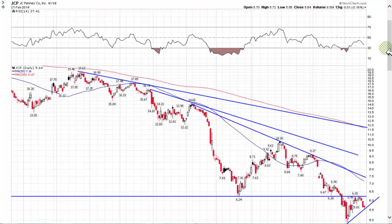Members submit stock symbols that they're interested in, and I'll review the charts for them and give them my opinions on it. It seems to be a very, very popular service, and I'm really proud to do it.